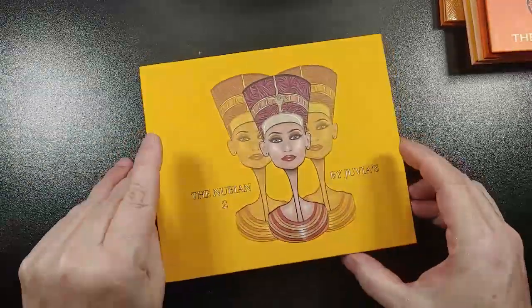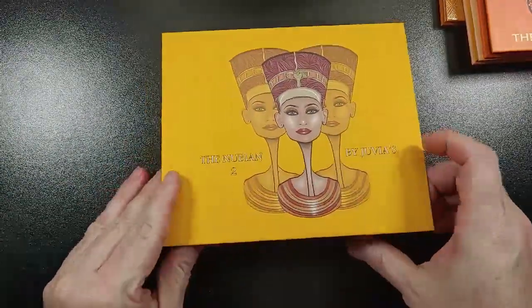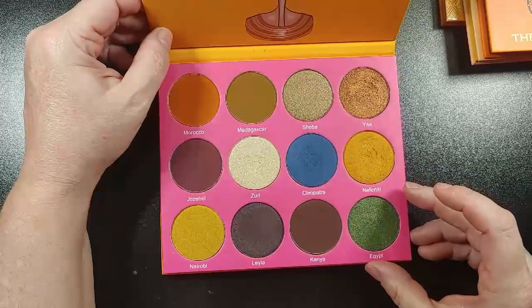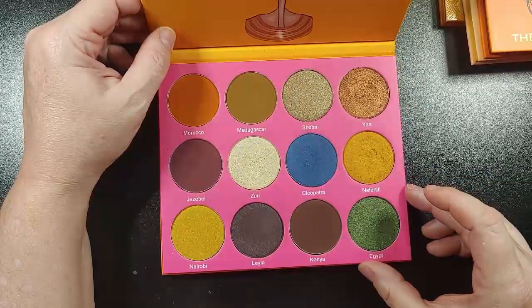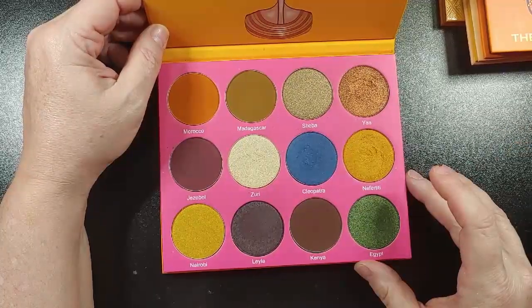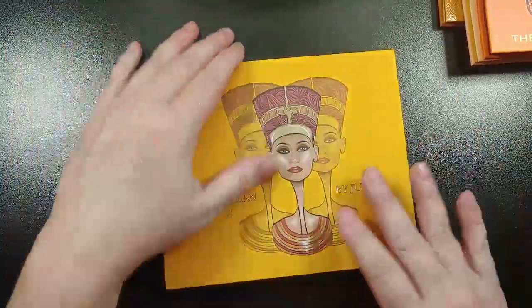Next up is the Nubian 2. This is a classic Juvia's Place palette. I got this in friend mail from Lori Latimer, and it's beautiful. I love using it and keeping it.